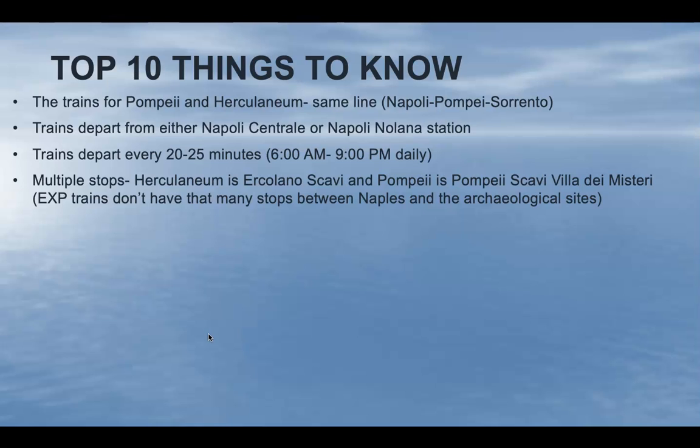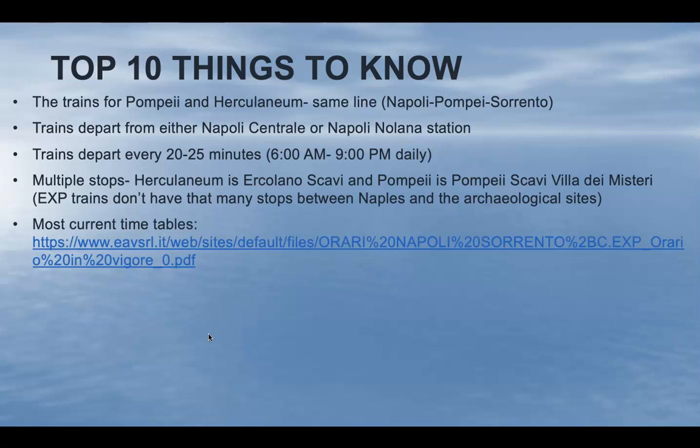The EXP stands for Express. The express trains usually don't have that many stops between Naples and the archaeological sites, so if you happen to take the EXP or express trains, you're going to get there quicker because you're not making stops at every single station.